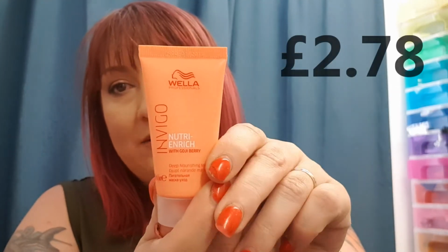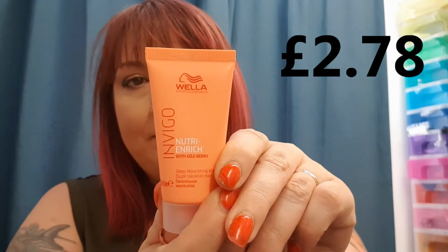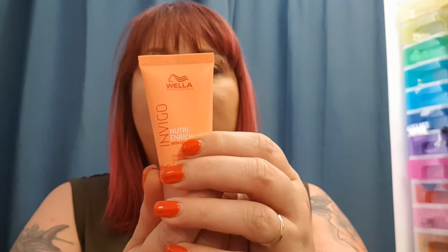So a set. Okay, so the second item we've got is this Invigo Nutri-Rich Deep Nourishing Mask. So I assume this is by Wella. So I assume this is a hair mask. Yeah, going by the pictures on the back, it's a hair mask.